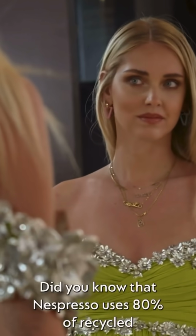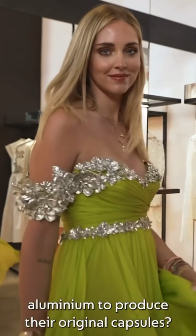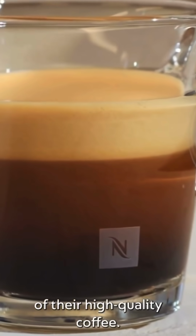Did you know that Nespresso uses 80% of recycled aluminium to produce their original capsule? It protects the freshness and aromas of their high-quality coffee.